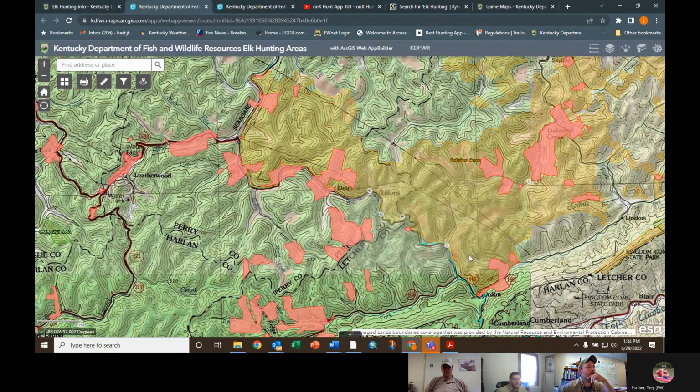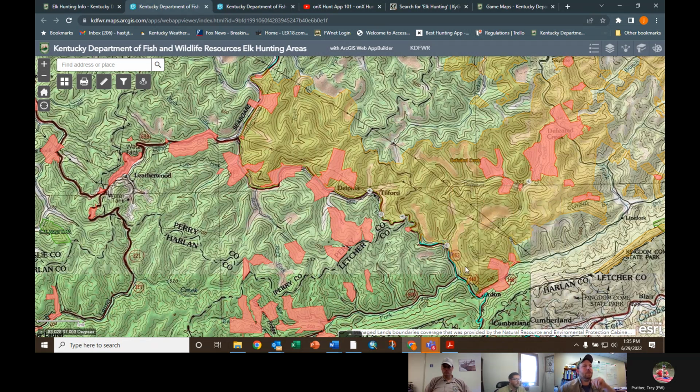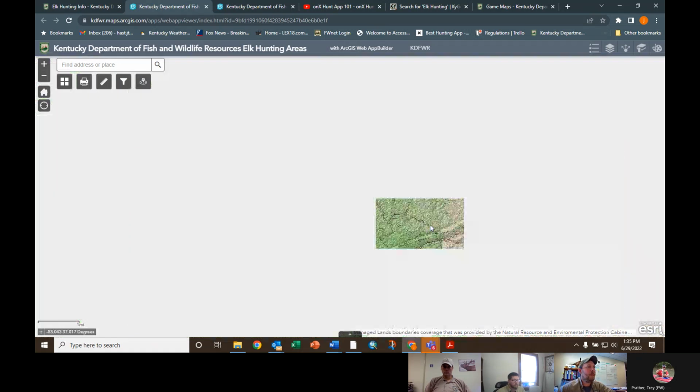Oh, that's a great, I forgot all about that. So let's click on that access point. So this is the access point to Defeated Creek, tells you what unit it's in, gives you a lat and long to use. And then some notes down here, take Highway 463 via 699 to get to that access point. Those are certainly not the only places that you can access these properties from, but they're ones we've identified and are generally a good place to start.